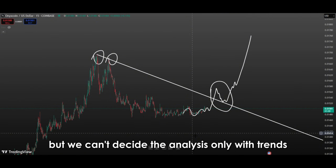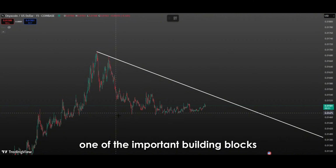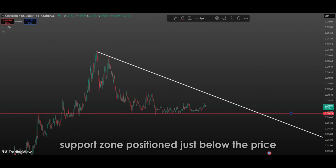But we can't decide the analysis only with trends. Let's look at other metrics. Stay tuned. One of the important building blocks that stands out on the chart is a strong support zone, positioned just below the price.